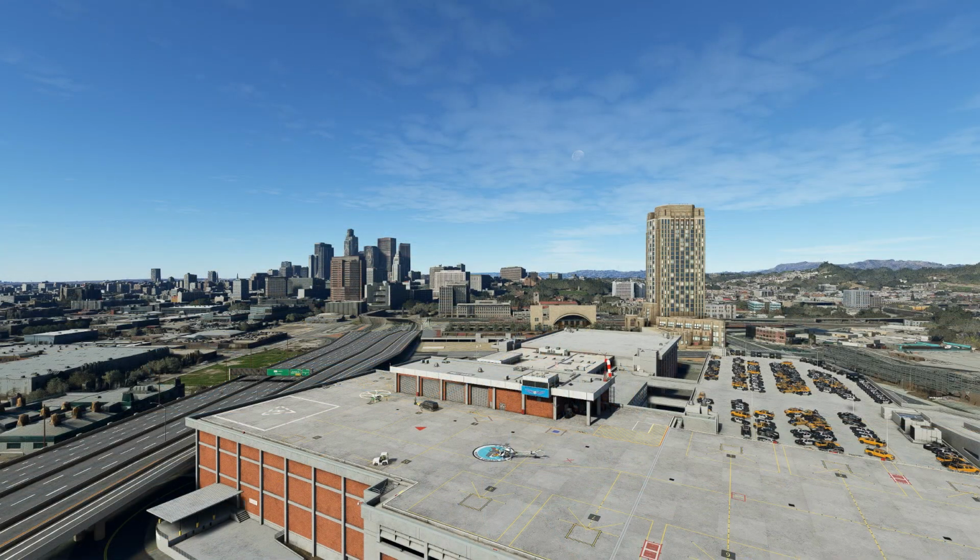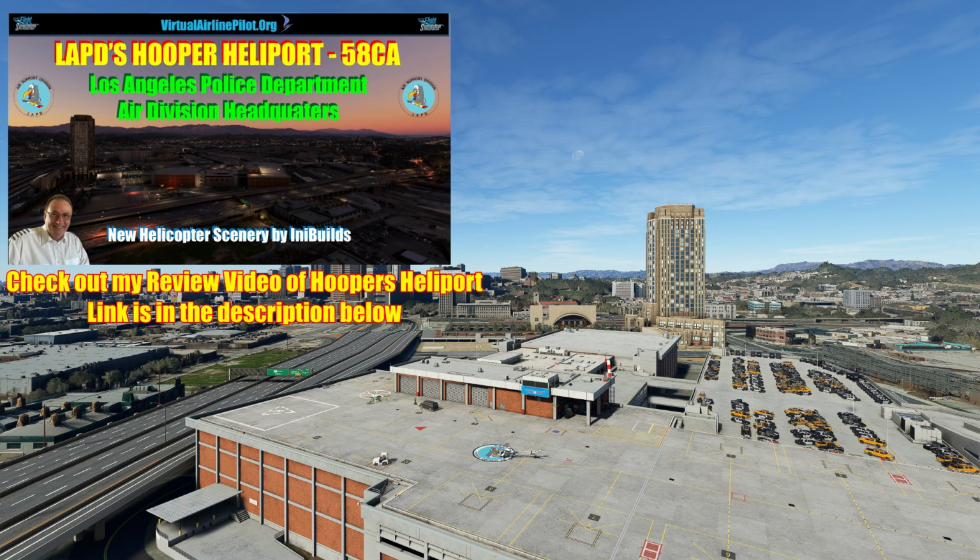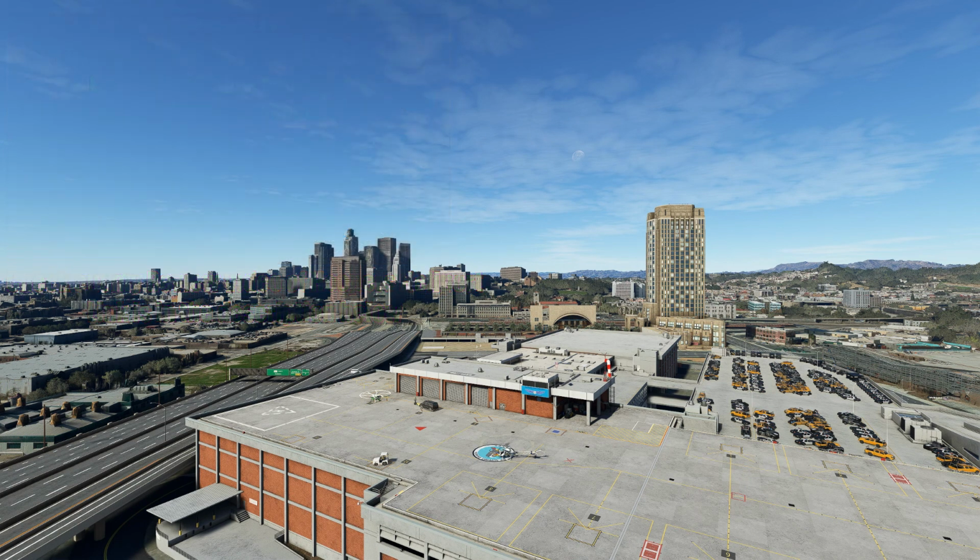So before we lift off here, just a quick overview, to show you what Hooper's Heliport looks like. This is pretty much as it exists in the real world. There's the freeway to the left, and there's the roof car park there, and you've got some police vehicles there. And this is the roof heliport, where all the helicopters land. And there's the Air Division control tower with the flag on the top.